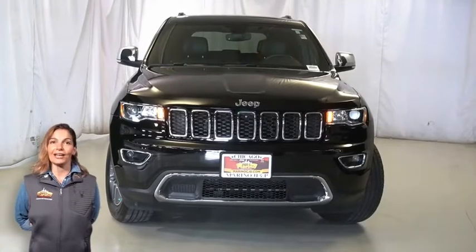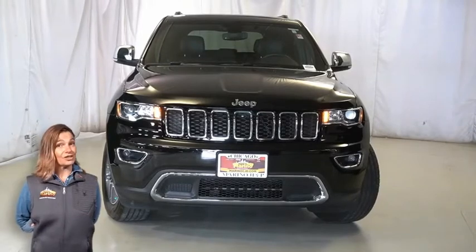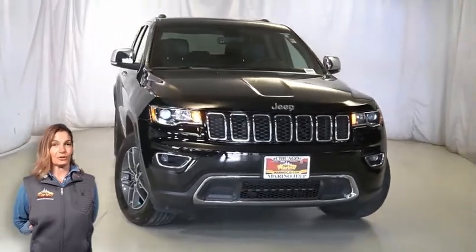Are you looking for a highly equipped SUV with superior functionality and every luxury option you could possibly imagine? Take a look at this certified pre-owned 2018 Jeep Grand Cherokee Limited in Diamond Black Crystal Pearl.